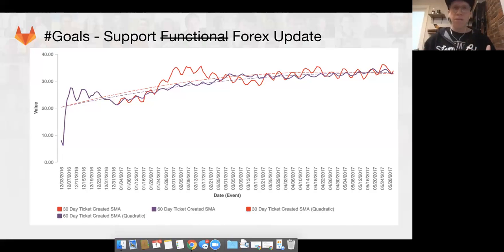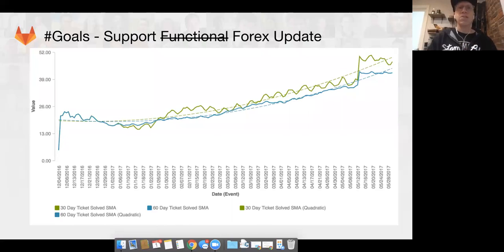The other graph, the counterpart to this graph, is the solved graph. And we can see here that the 30-day, which is green, versus the 60-day, we've been consistently solving more tickets than we've ever solved before, and we're trending way up.